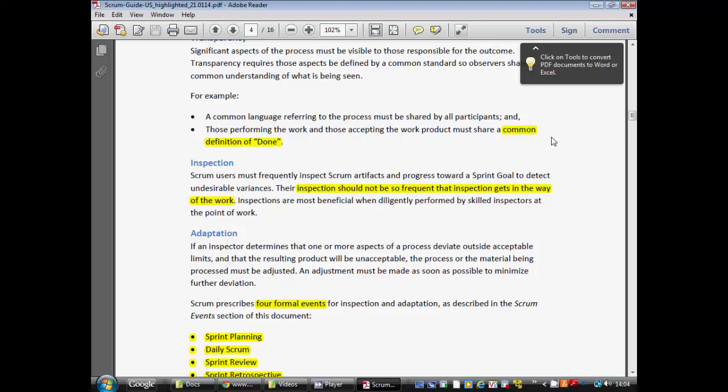Next, I've drawn attention to inspection. So inspection, one thing I didn't draw out, or I didn't ask Ted to draw out in the video, is that inspection shouldn't be so frequent that it gets in the way of the work. So in other words, if you were to have a sprint and you were going to make that sprint daily, there probably wouldn't be enough time for a team to build up enough momentum in the direction of completing that piece of work. So it's getting in the way of actually doing the work.